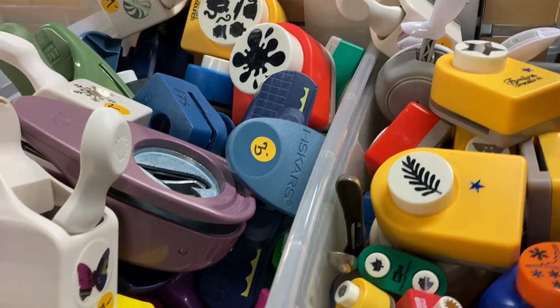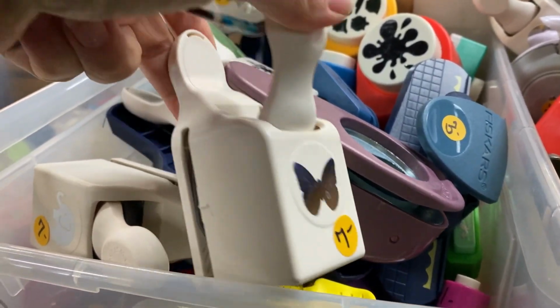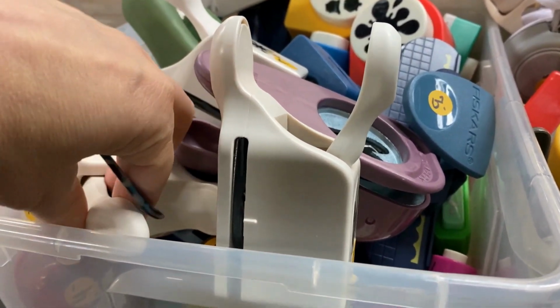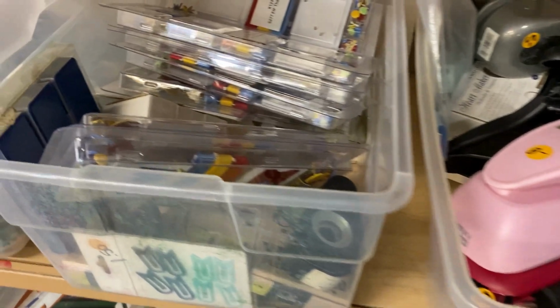Then I showed you the punches because this Martha Stewart butterfly punch tempted me. I have butterfly punches, and I thought $7, I probably don't need it. But those Martha Stewart punches, they're easier on your hands than most of them. Some of them are just hard on your hands, take a lot of hand strength.